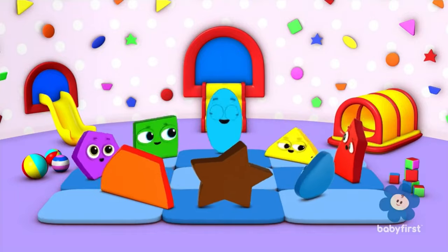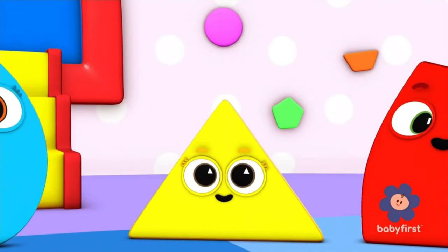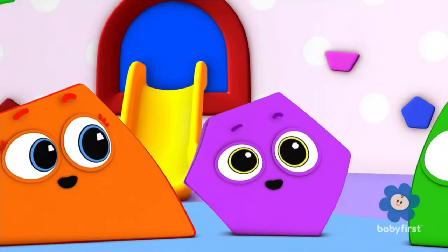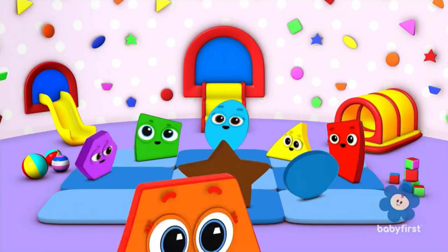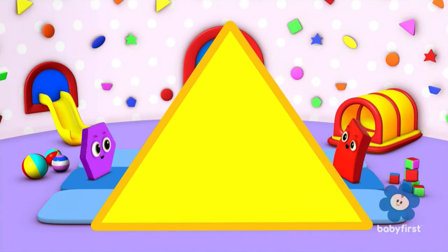Who wants to play today? Trapezoid, circle, square, triangle.